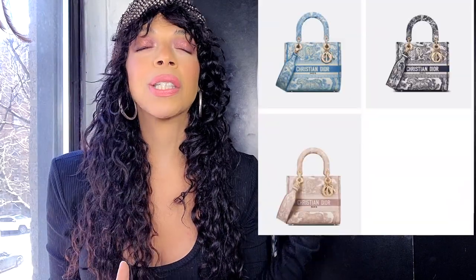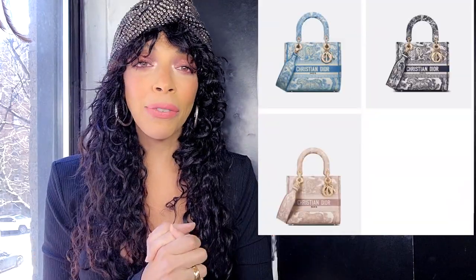The embroidery on this bag is with peonies, and it just looks so stunning. Look at this beautiful pink bag for the spring and summer. I am obsessed with this. It's the it bag right now. I just checked and it looks like they have it.